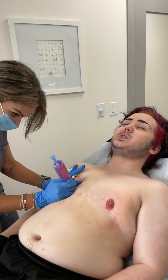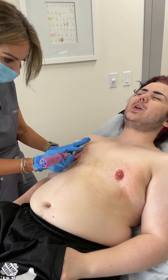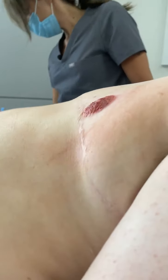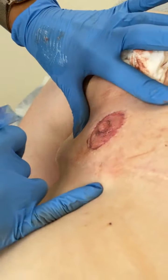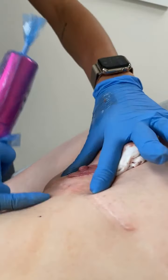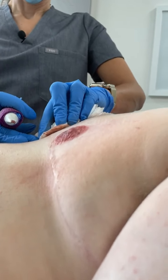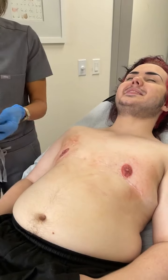Oftentimes when you get top surgery, there is a likelihood that not the areola, but the nipple can fall off or just not take to the body and kind of reject. So you can see one's intact, and then the other, for whatever reason, rejected, so we're just trying to make it look better. This one here that I'm showing you is the one that's intact. You can see it's very much 3D. And you might be deceived over here that it looks 3D, but that's just thanks to the tattoo. When we look over here, it's actually flat. So that is the magic that Jody is able to offer.